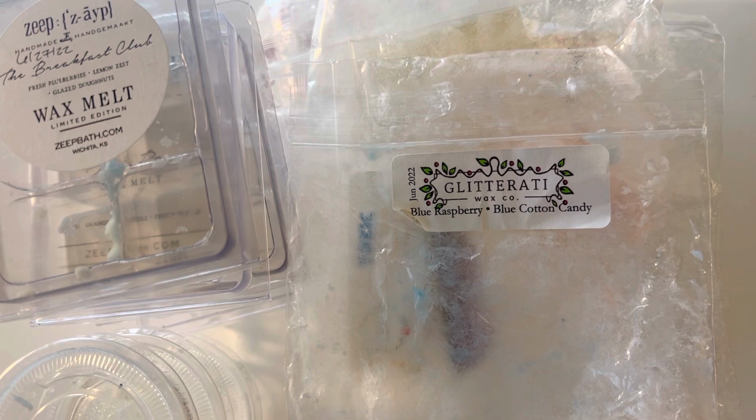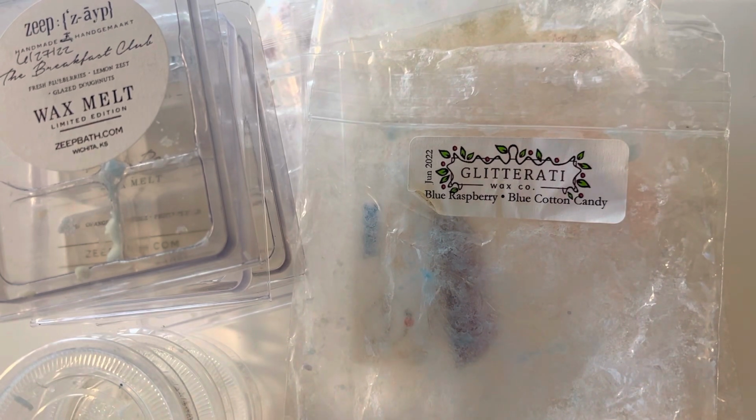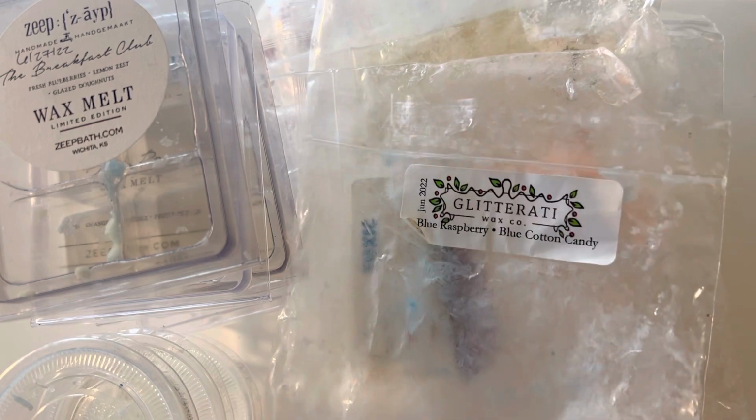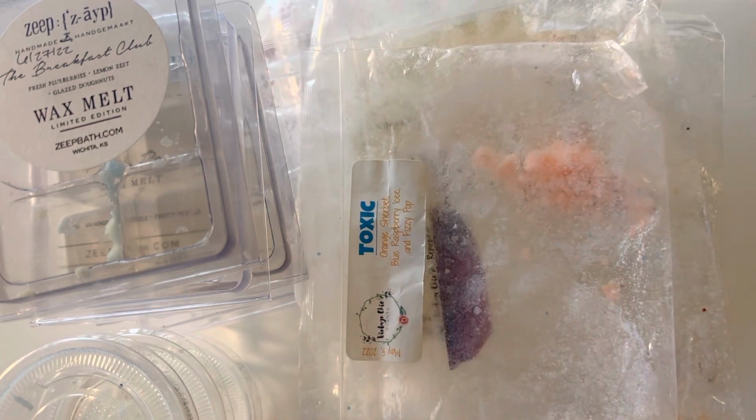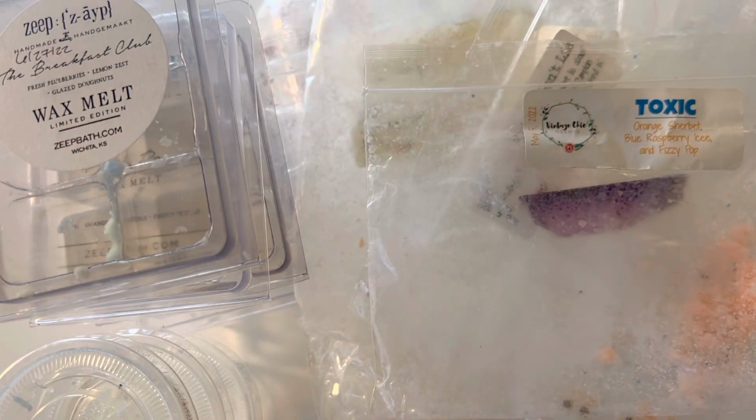Glitterati for me is kind of hit or miss with the throw. Some things are so strong and throw really well, and some things only throw in my smaller rooms. So in my open concept space, I couldn't really smell this, but then I melted a little bit in smaller rooms and could smell it a little bit better. So it wasn't the best throw for me, which happens sometimes. That's true for a lot of vendors. For me, I have just a giant open concept space.